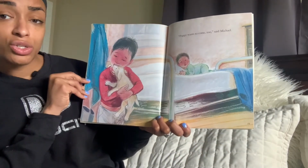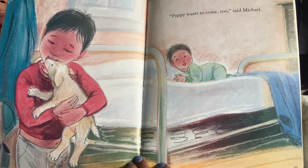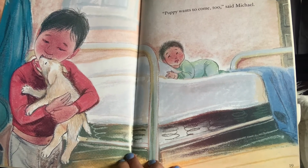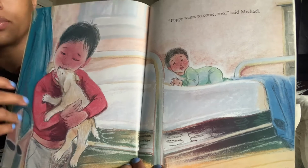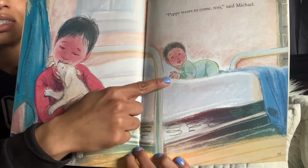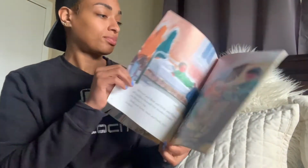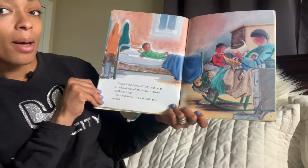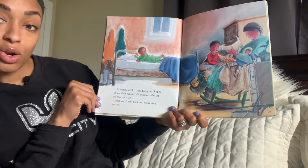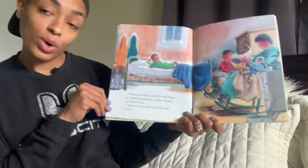"Puppy wants to come too," said Michael. What's one thing different that you see on this page than in the previous pages? Michael's sister was doing what before? She was sleeping, and now she's awake. Michael and Boat and Dolly and Puppy all cuddled beneath the reindeer blanket on Mother's lap. Back and forth, they rocked.